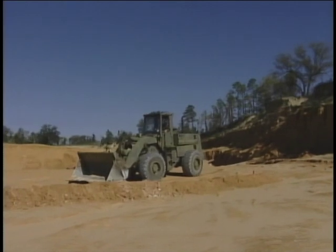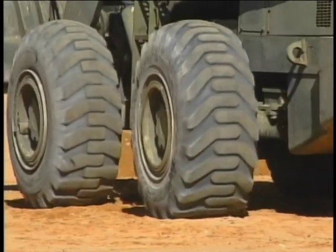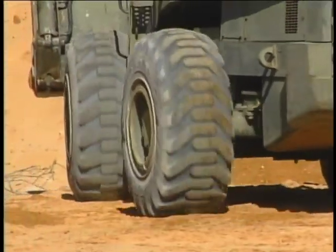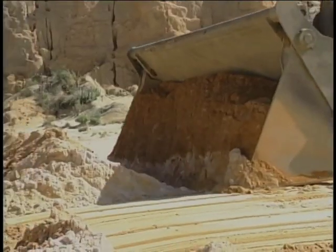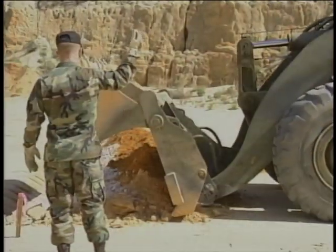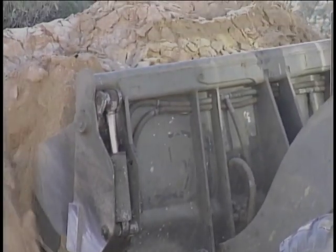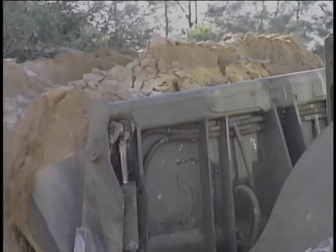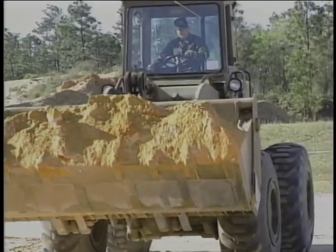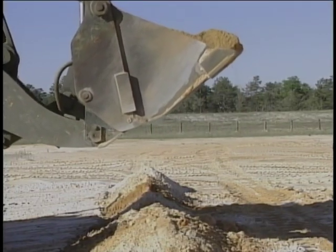Backfilling can easily be accomplished utilizing the different techniques just discussed. When the material is stockpiled beside the ditch, just push it in utilizing the bucket or dozer techniques. If the stockpiled material is located away from the ditch, the load, carry, and dump technique would be the best choice.